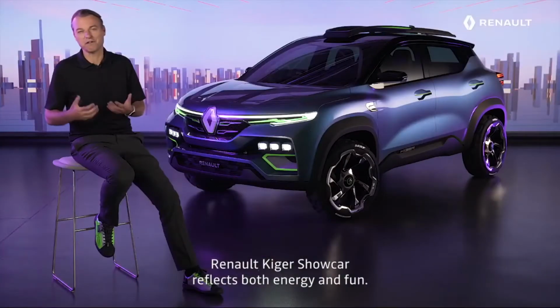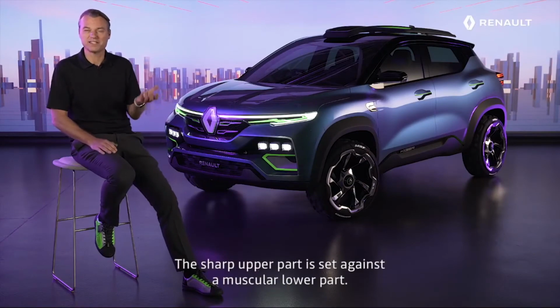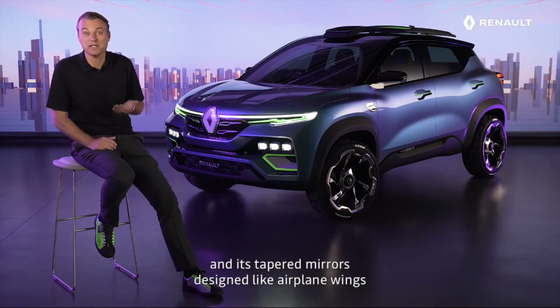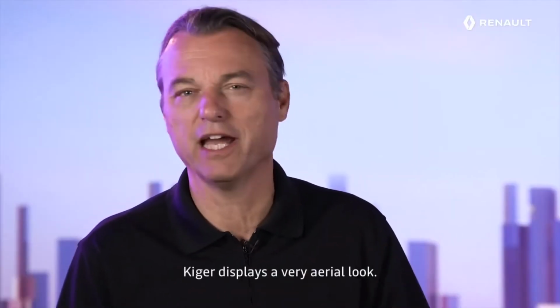Renault Kiger show car reflects both energy and fun. The sharp upper part is set against a muscular lower part, and with its sloping rear window, a roof-integrated spoiler flag drop, and its tapered mirrors, designed like airplane wings, Kiger displays a very aerial look.